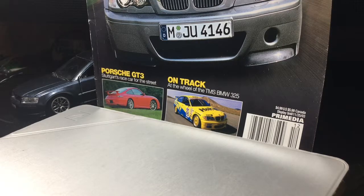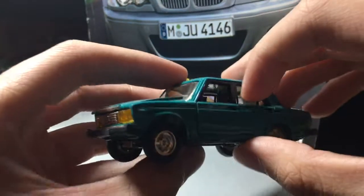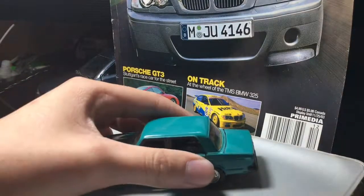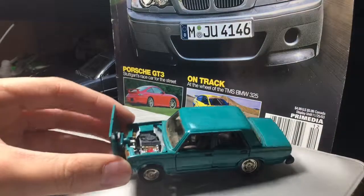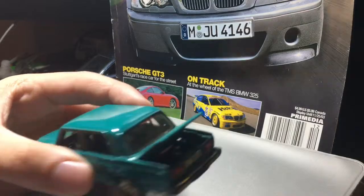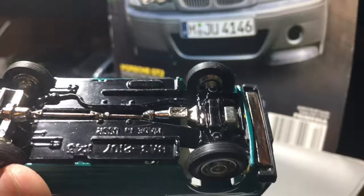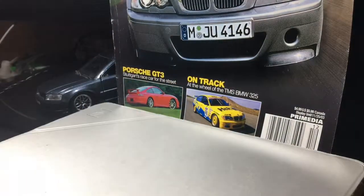Yeah. So that's that. Next car is the Lada 2107, is it? Yeah, 2107. As you can see, full metal base, fully detailed. It's got all the opening features, the hood opens, also detailed hood. Doors open, all four doors by the way, and the trunk opens. Also made in the Soviet Union. There, made in the USSR. Sorry for the upside down, but this one's got wobbly, weird wheels, but it doesn't really matter.